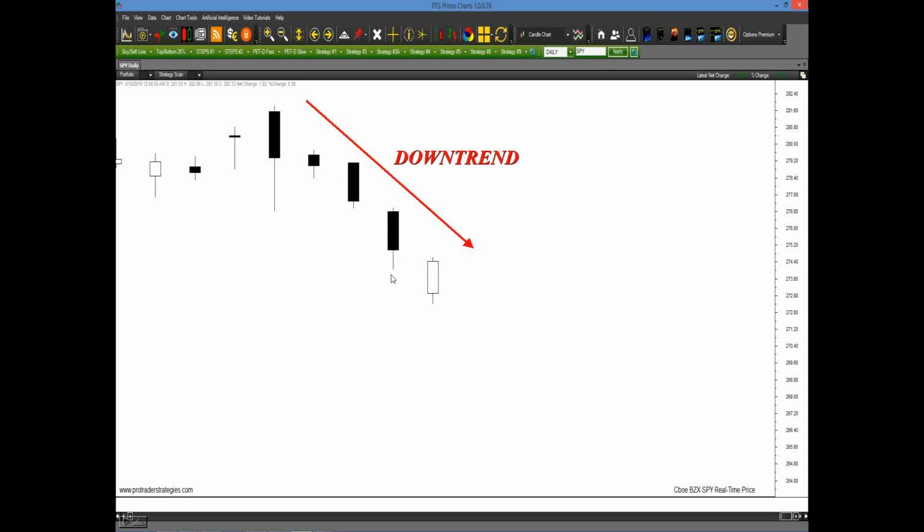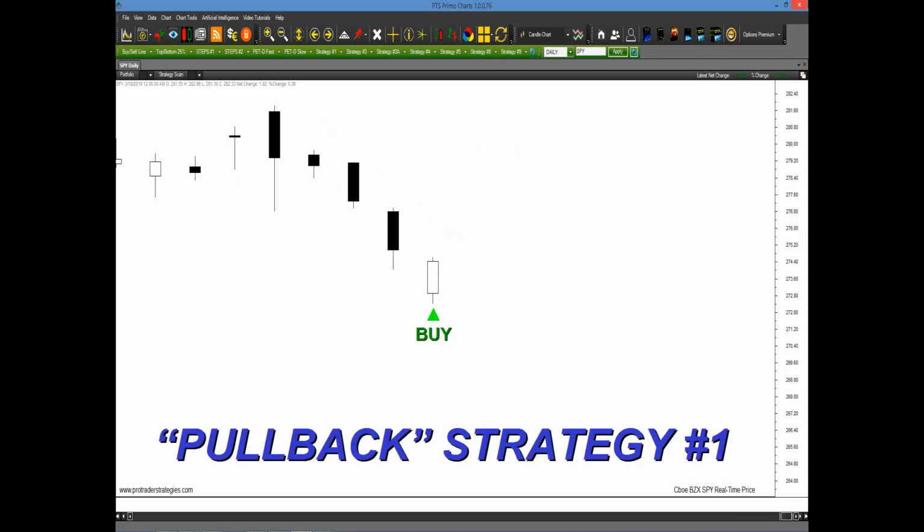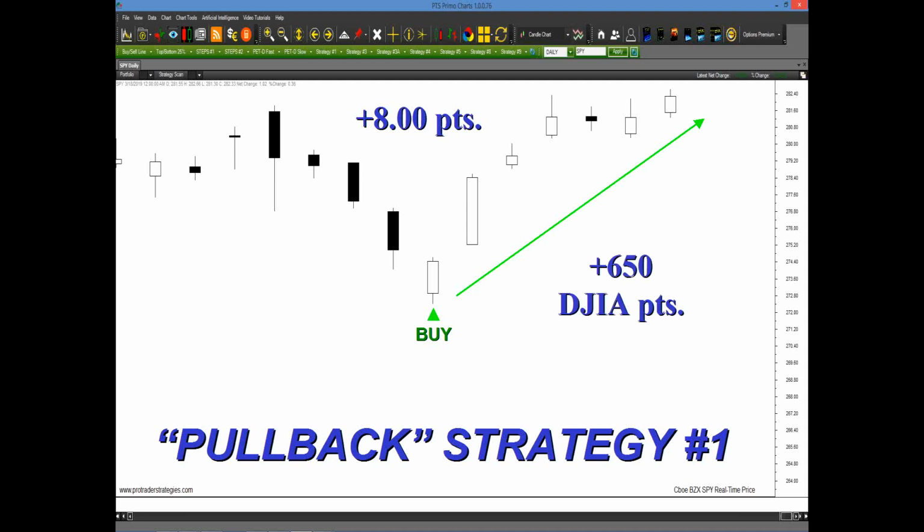Well, remember, this has completely different parameters, because Strategy Number 1 would have actually generated a buy signal here. This is just a pullback or a sell-off in an overall uptrend. Had you bought there, you would have bought at the very bottom and been able to capture 8 points. Now, I know a lot of you would say, well, Steve, with this volatility, 8 points isn't anything, but that represented close to 700 Dow Jones points because the Spiders are the ETF for the S&P 500. And you can use this as a directional tool. It's a great, great method.